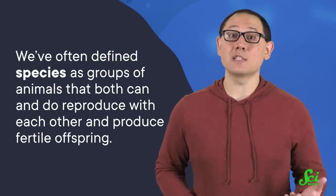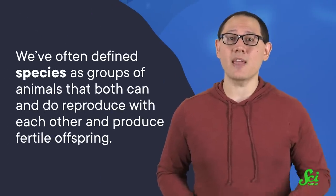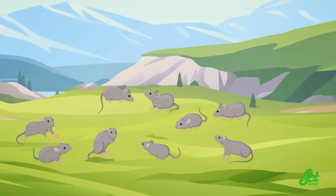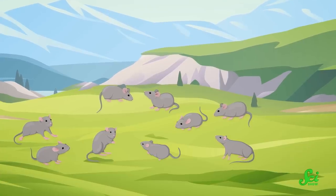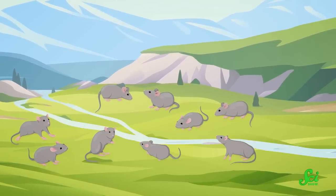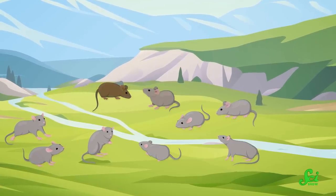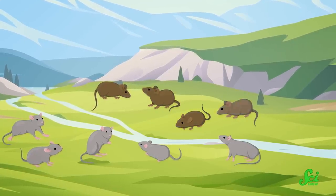Historically, we've often defined species as groups of animals that both can and do reproduce with each other and produce fertile offspring. Species usually form when a population becomes somehow cut off from others of its kind and can no longer interbreed with them. One gene pool becomes two, and different changes start to accumulate in each. But the Caribbean ostracods aren't isolated from each other, at least not physically. They live in the same place and they share the same resources, but they're still made up of hundreds of populations that don't interbreed. So the question is, what's stopping them?